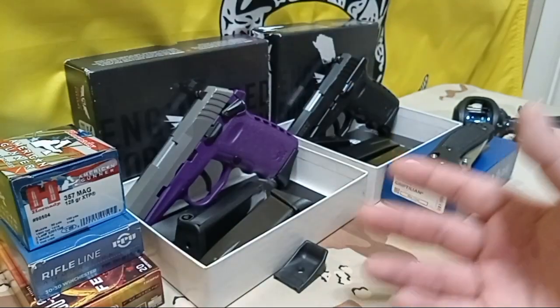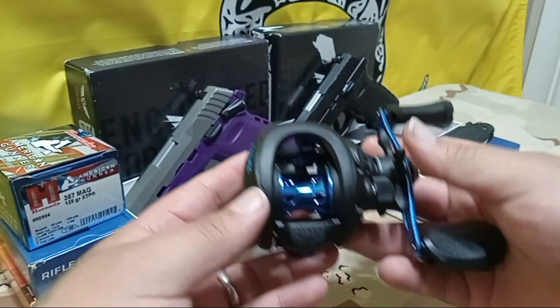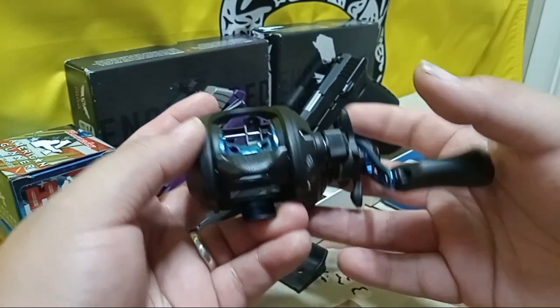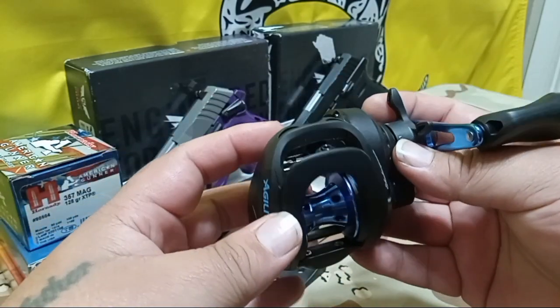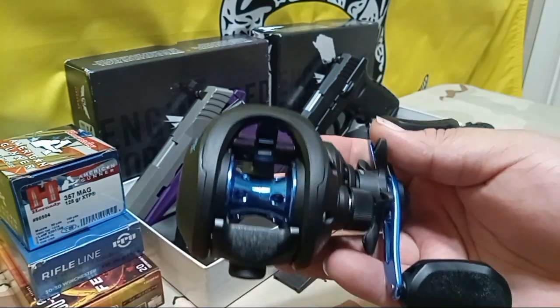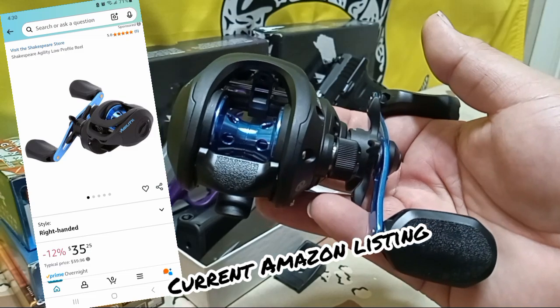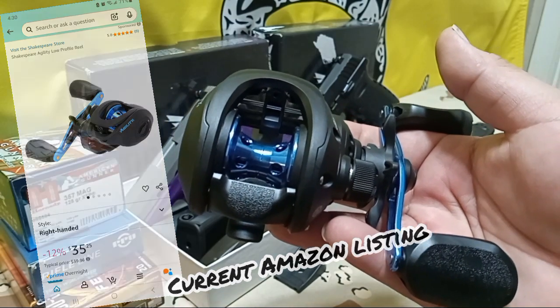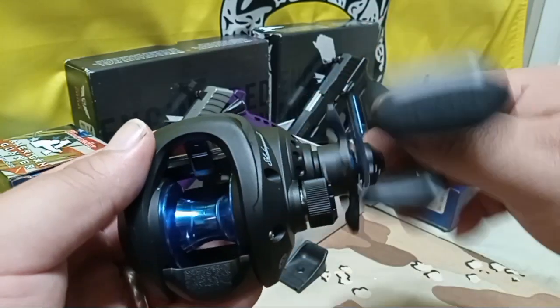That next one would be this Shakespeare. This thing is opened, but honestly, when you look at it, it's never been used. It's never even been put on. There's no rubbing on here of it being put on a rod. This thing's pretty cool too. It pops up on Walmart.com and Amazon for anywhere between like $20 and $35, $40. Also picked that up for $15 the same day.